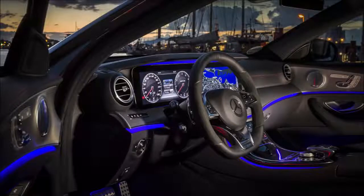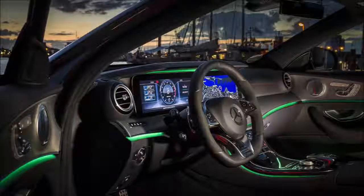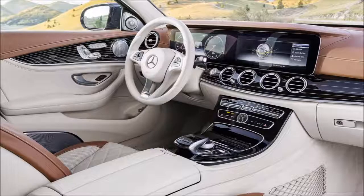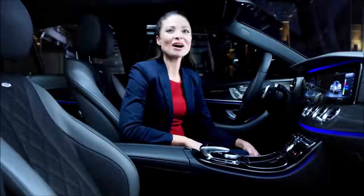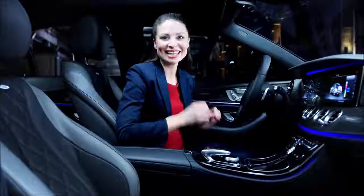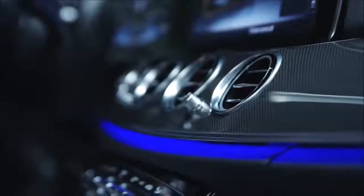This widescreen instrument cluster can be ordered in combination with the Command Online. The entry-level model of the new E-Class combines 2 attractive round tube instruments and a combo color display with a central display. Let us tear our eyes away from the widescreen cockpit and take a closer look at the interior of the E-Class. Isn't it impressive?